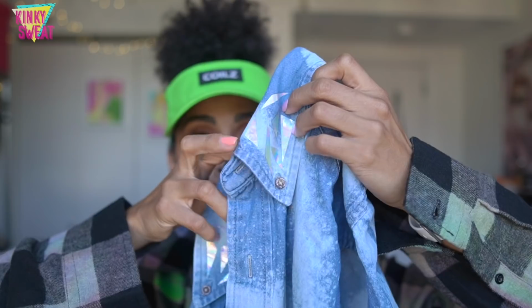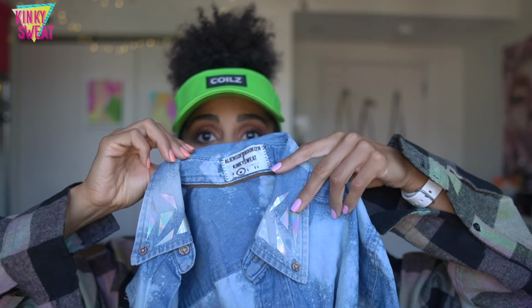But one of the pieces I'm most excited for is the cutoff sleeve denim shirt with the unicorn triangles on the collar. Are you kidding me? This is so great to just wear as another layer on top of your tank or what have you. If you don't necessarily want to wear a jacket or a hoodie, but you just want a little bit of coverage but still with the arms to show, it was impeccably done.